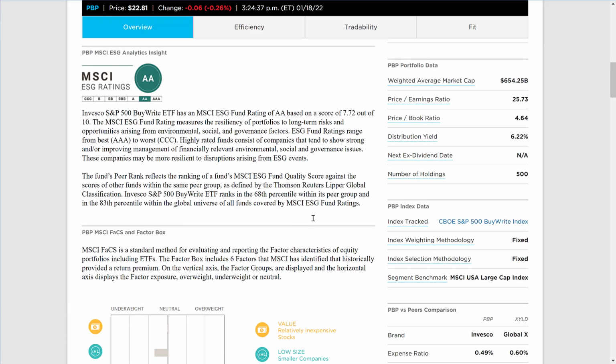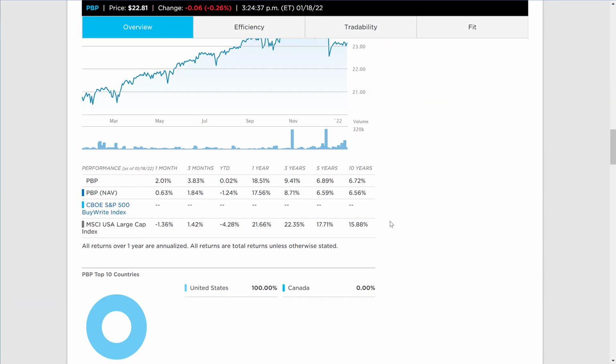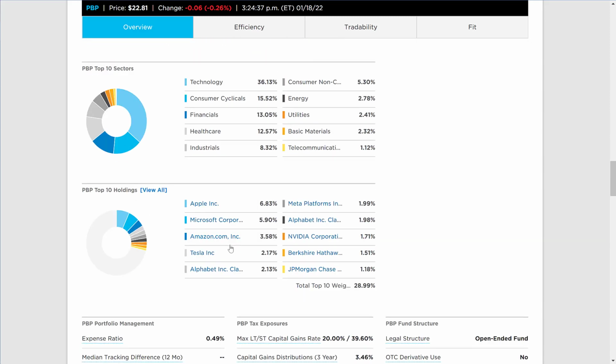And it does give them limited upside, but it also kind of protects them from downside, which a lot of people are seeing right now in the market. So just looking at their top 10 sectors, we have technology being very heavy, consumer cyclicals, and financials. And then their top 10 holdings consist of some pretty solid companies like Apple, Microsoft, Tesla, Berkshire Hathaway, just big S&P 500 big companies.